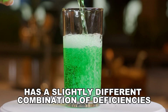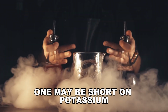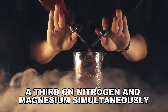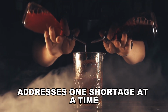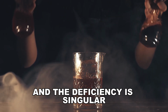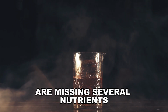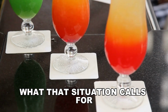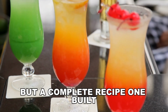Every struggling plant has a slightly different combination of deficiencies. One may be short on potassium, another on calcium, a third on nitrogen and magnesium simultaneously. A single ingredient remedy addresses one shortage at a time, which works when the diagnosis is precise and the deficiency is singular. But most plants that are visibly declining are missing several nutrients at once, in different amounts, at the same time. What that situation calls for is not a single ingredient, but a complete recipe.